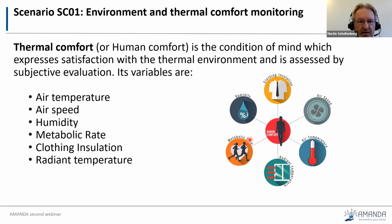Now, concerning the thermal comfort scenario. So thermal comfort is basically the subjective evaluation of a person, how at ease he or she feels with respect to the thermal environment. And several factors are playing a role and define this thermal comfort, like the ambient temperature, the airspeed, humidity, also the clothing, the physical activity of the person.